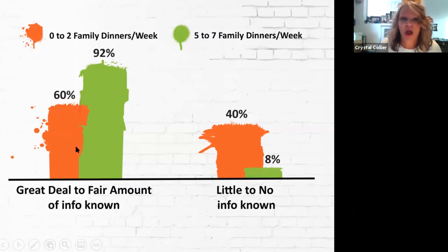We want you to be in this tall green category, having 5 to 7 dinners per week as much as you can, and having a really good sense that you have a great deal to fair amount of knowledge about your kids. And here's why this works so well.